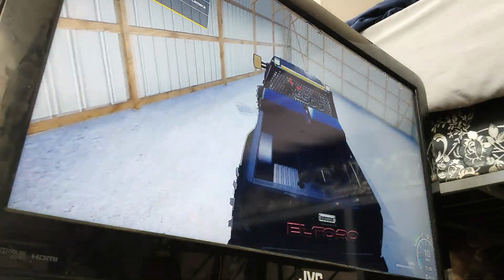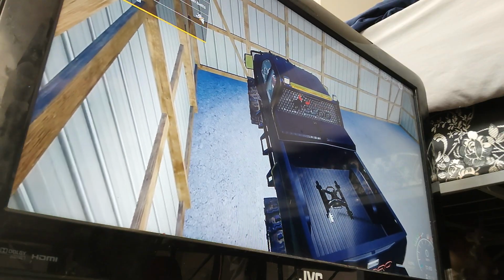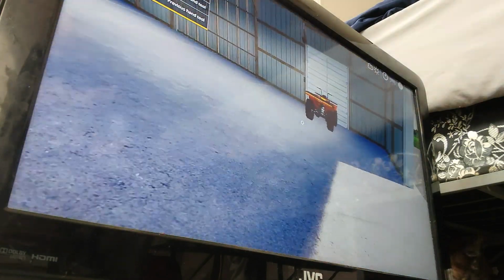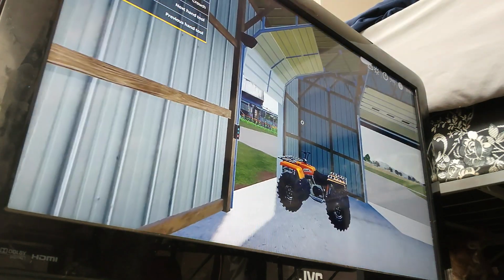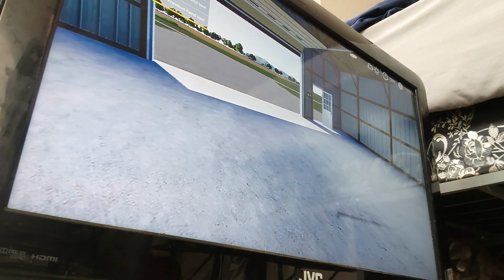Oh yeah, just fine. Okay, then it'll fit, but it might not want to. We gotta start filling this thing up. I ain't got much. Once we get the monster truck done and complete, we'll start getting stuff.